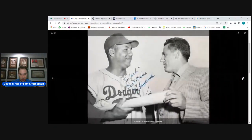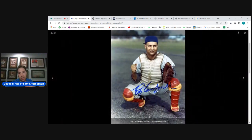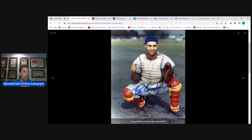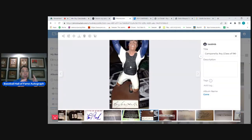I'm trying to see if there's any more in here. So yeah, this is a pretty common image right here of Roy post-accident. You'll see a lot of him in a crouch position. Yeah, right here. These are probably the standard two photos you see that he was signing when he was doing appearances at autograph shows, believe it or not. So this right here, I had to buy if I wanted him in my collection. It was one of only three autographs I really felt comfortable with for Campanella post-accident.